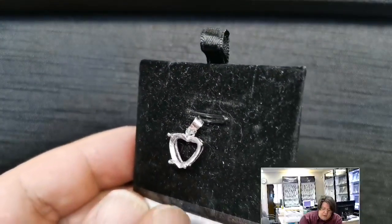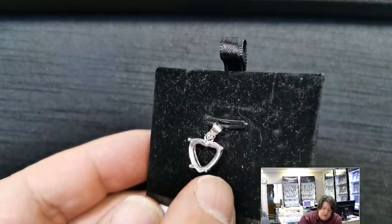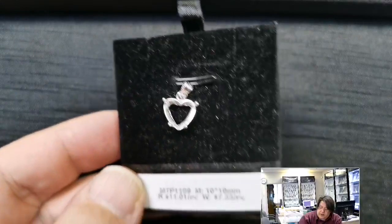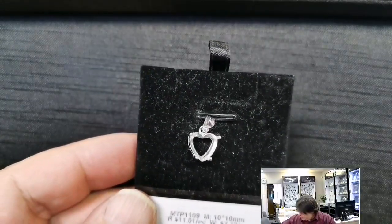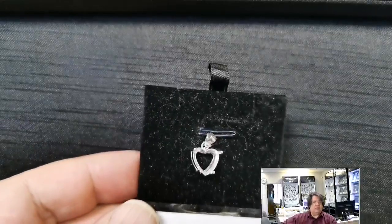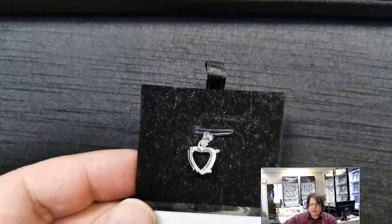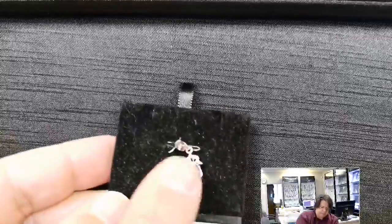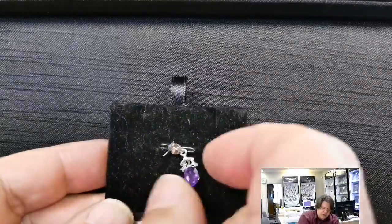So when you're done, you don't see any of this. All you see is the stone and the hint of the prongs onto the girdle, holding the stone down in there. Very simple, very classic, very elegant. And I think now we've got, off the top of my head, 7, 8, 9, 10, and 13 or 12mm heart pendants. Slowly but surely, we'll get one of every size in a heart.